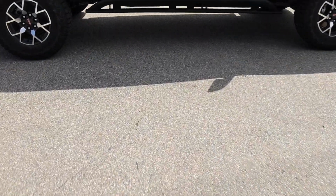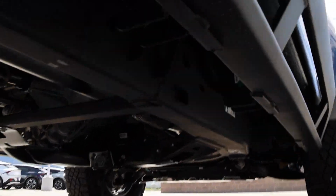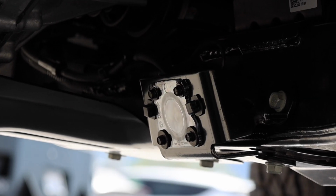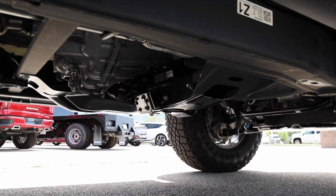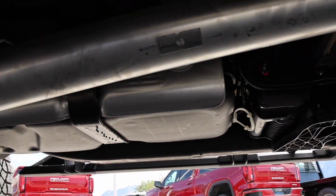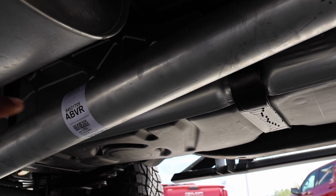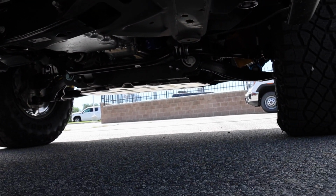And let's kind of check under the truck here. So you can see one of your cameras below here. It's right there. It also has the spares, and there's one on the front side too. Now this truck does not have any skid plates for the fuel tank. The same thing goes for the ZR2. However, for your transfer case and your full drive system, all that stuff is protected.